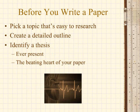Now that you've learned how to find sources for research papers, it's time to turn our focus to actually writing a paper. First off, you'll have to pick your topic, assuming you have a say in the matter, that is. You may have to write a paper on a topic that you would never pick in a million years. But if you're lucky enough to choose the topic of your paper, try to pick a topic that won't be too difficult to research. You don't want to select a topic that has never been researched, or you won't be able to find any information to use for sources.